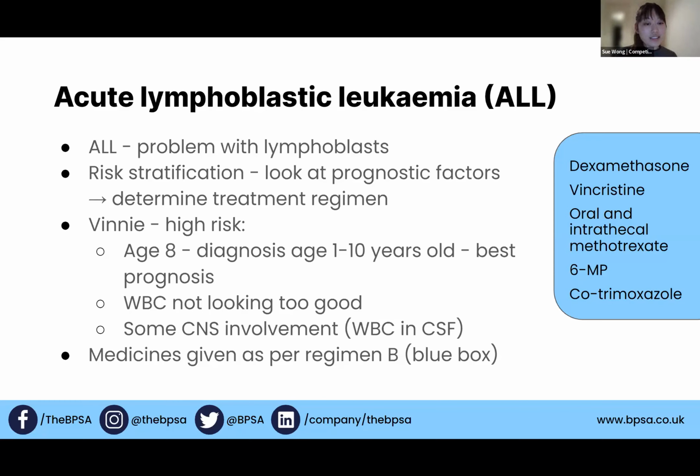However, he does have some bad prognostic factors. He has some CNS involvement and his white cell count is quite high, which means these lymphoblasts, which are meant to be in the bone marrow, have proliferated so much that they've squeezed out into the blood. That's why you have a high white cell count in your blood. You're not really meant to have a very, very high white cell count unless you've got an infection, so that's one of the markers we look at. The CNS involvement is bad because we take a sample from the cerebrospinal fluid and see whether there are any white cells in there, and he does have some. So we've determined his treatment regimen is going to be treatment regimen B.